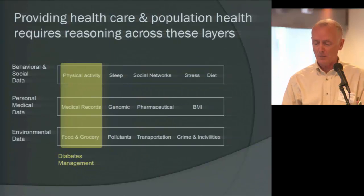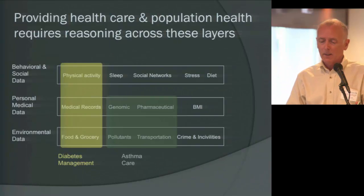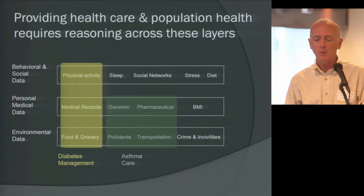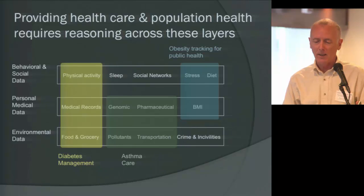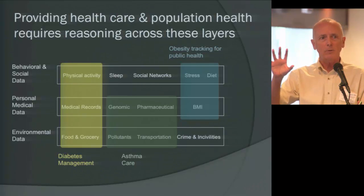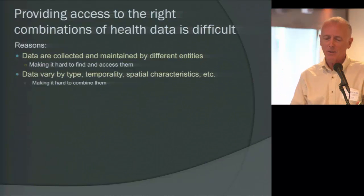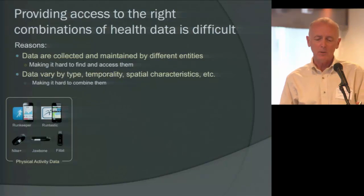If you, in fact, ask them to become physically active, are they? Asthma care, a no-brainer here. I mean, you've got to know how people are responding to treatment, but you also have to know environmental issues and what directions of transportation they might take, and just simple things like obesity tracking for public health. If we're really going to understand this, we have to track different types of variables that are often in different locations. So providing access to these is very difficult for all the reasons that we know. They're collected and maintained by different entities.